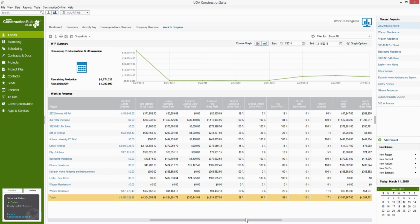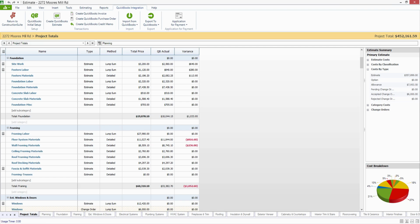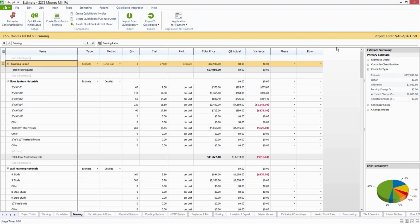Now, of course, this is one of the other major pieces that we've added in with the new version, ConstructionSuite 6. Jumping back to the estimate, though, you'll actually see some of the added tools in here as well. If we jump into any of the category sheets, there are some new columns here, room and phase columns, that allow you to organize a lot of this information into rooms, if any of you are doing remodeling projects and a client hires you to come in and take a look at a kitchen and a bathroom, maybe an addition or something like that.